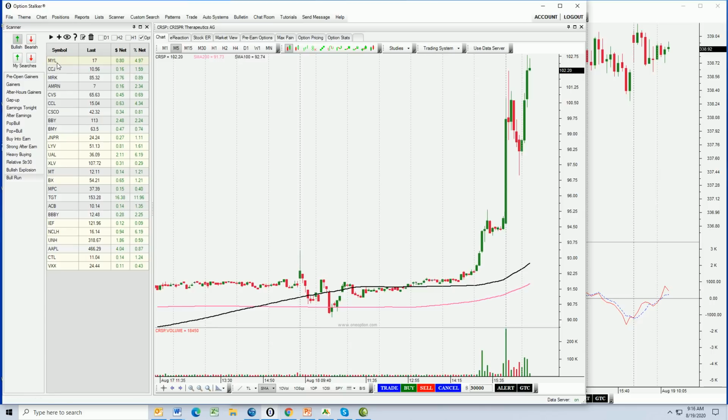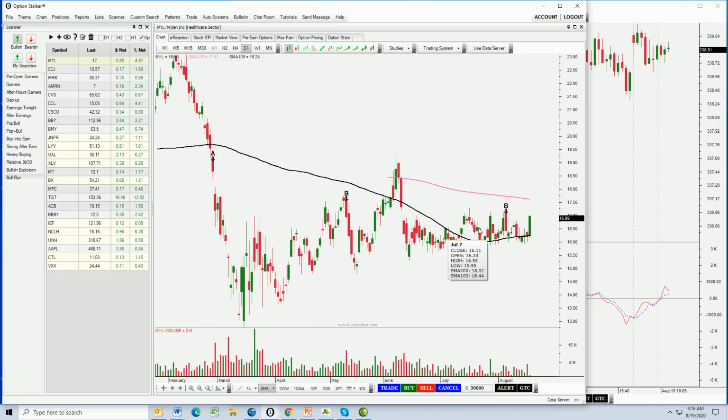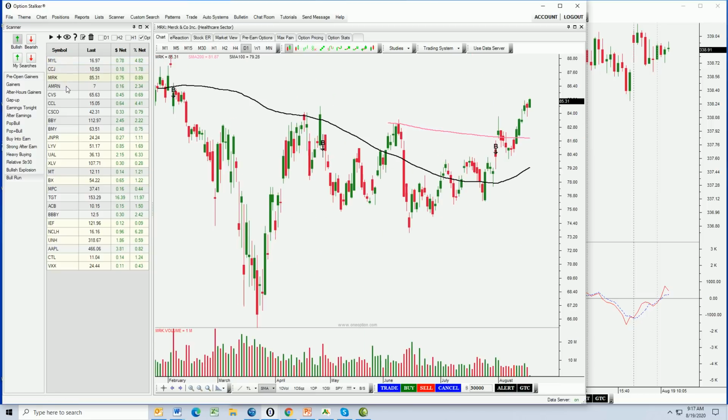So we're almost through with the video. I'm just going to continue to go through, take a look at stocks. Mylan, that looks pretty cool. A lot of long green candles, not getting through this resistance level, so I'm not going to chase a stock like that. It's got to prove that it's through that resistance level.